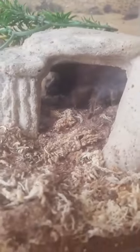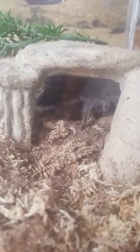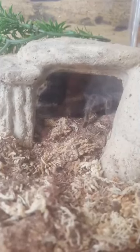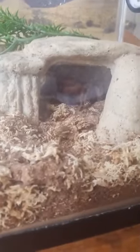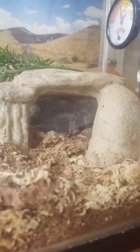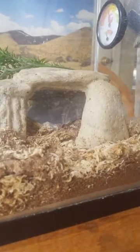Ooh, is she gonna go for that cricket? She reacted a little when it went on screen. I'll let y'all watch for a little bit longer. Maybe she goes for that cricket. She is hungry. It's clear that she is hungry right now. She might not go for that one. That's okay. That's about everything I have for you folks though.